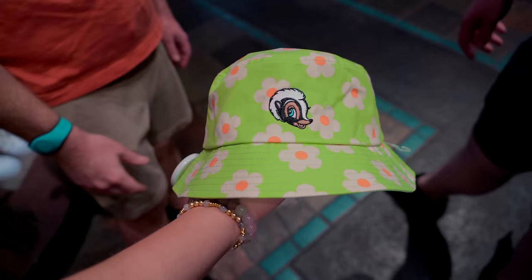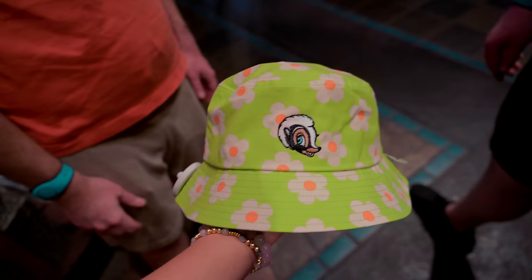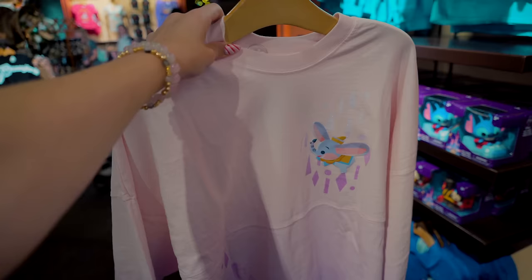Dean's just pointed out this hat and I think it's so cute. I don't know what this character's called, but it's off Bambi, isn't it? It's a skunk. But look how cute it is. That'd be cute for Flower and Garden Fest or something. I love the green. I've just seen a really cute pastel spirit jersey.